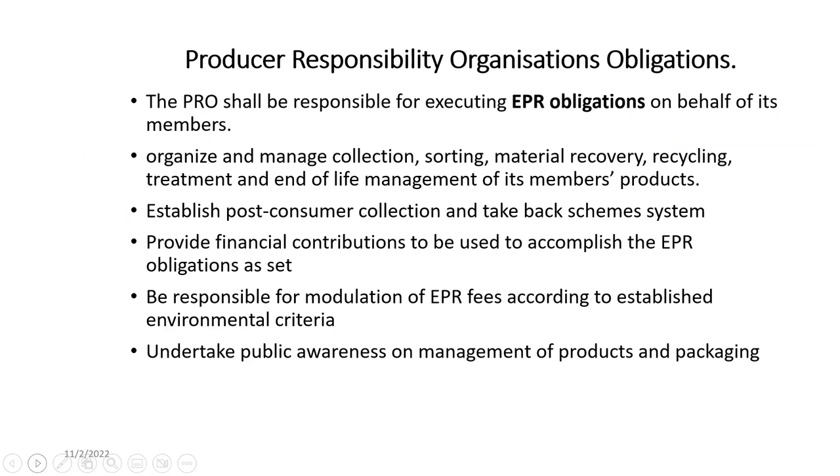So that is in the EPR plan. And once they are allowed to register their company as a PRO, then they will now undertake the obligations. The obligations are such as organize and manage collection, sorting, material recovery, recycling, treatment. So they are fully responsible for all their products and packaging. Then establish post-consumer collection and take-back schemes, provide financial contributions to be used to finance their scheme, moderation of EPR fees. It is not the role of the government to set the fees to be paid by each member. They will regulate themselves. We have only provided guidelines. And then public awareness, very important. Next slide.